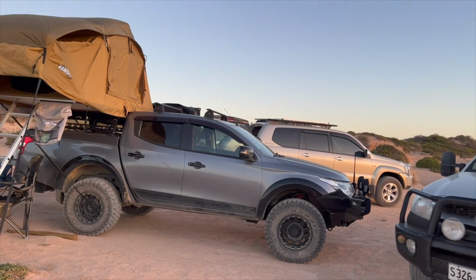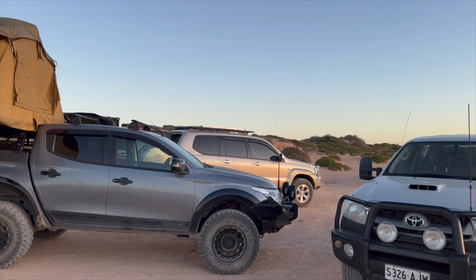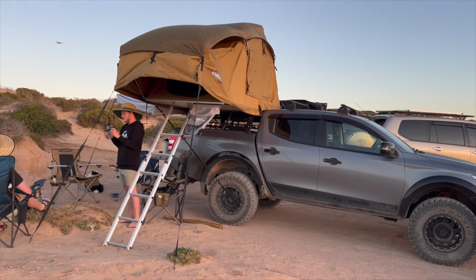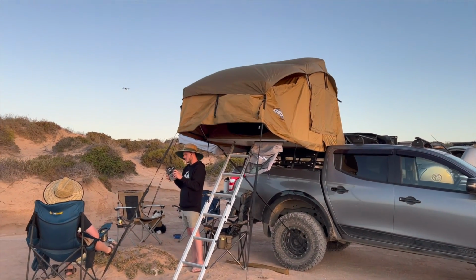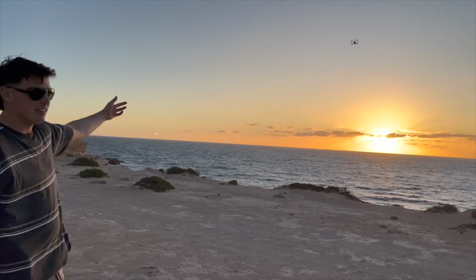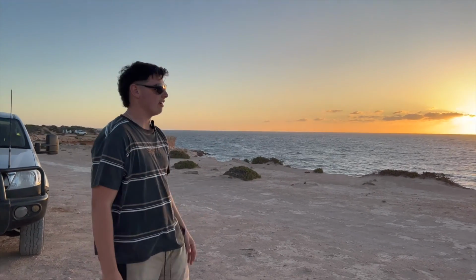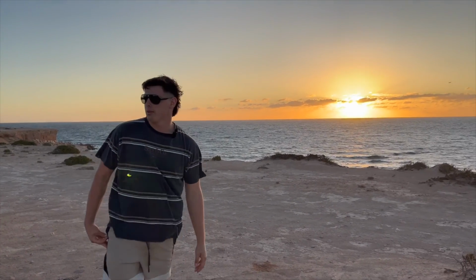This is Reese's car, he's just got the swag. Brad's got a tent over there. And yeah, it's super windy, so we got the drone up, getting some drone footage for you guys. We're at Balgowan again, at our favourite camp spot. There's Brad flying the drone. At our favourite camp spot, the view is unreal right now. Apart from the wind, it's pretty good.